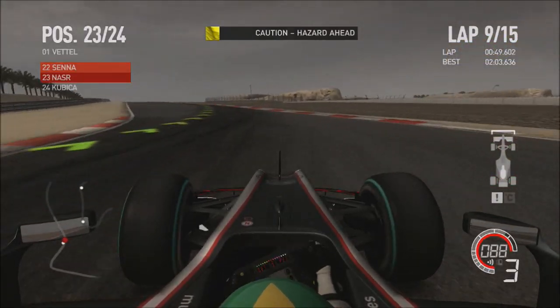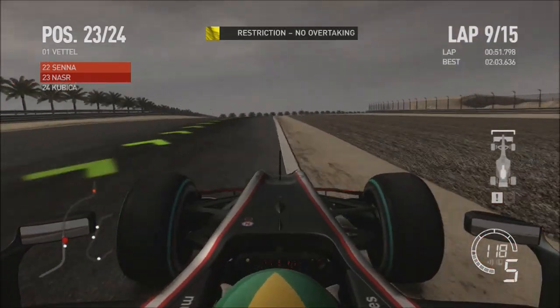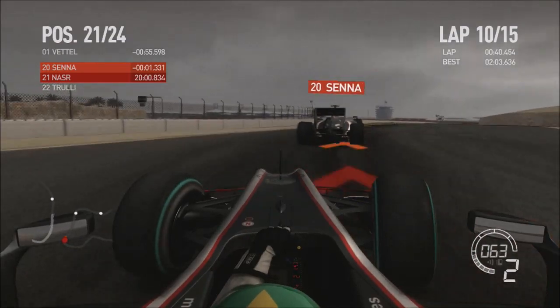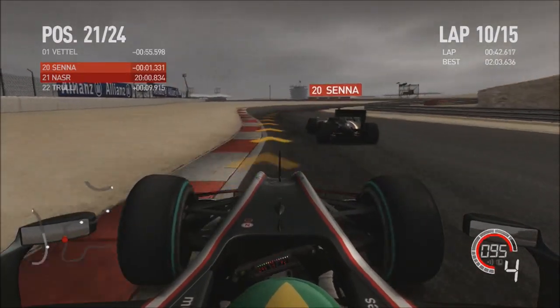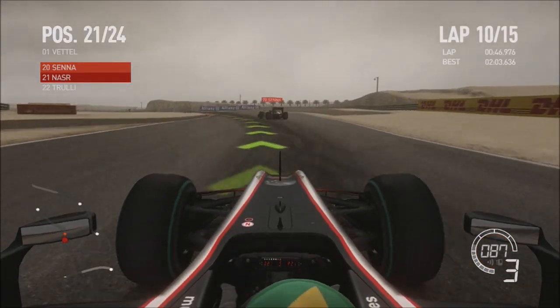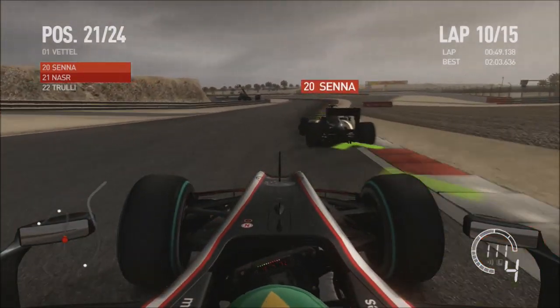But Robert Kubica's broken his front wing. This is absolutely awful, and you can see now we have caught back up to our teammate Bruno Senna. Now I have every right just to go and smash him off, but no, of course it's our teammate. There'll be serious repercussions after the race.